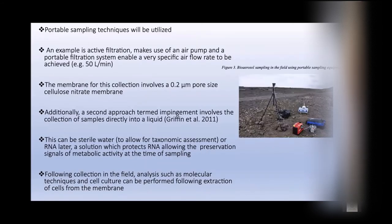To do this, we're going to be using portable sampling techniques. An example is shown on the right, which involves active filtration where we use a pump to get a specific air flow rate. So you know that you can do 50 liters per minute, so you know how much air you've actually sampled through. This will then be linked to a collection device, which contains a membrane of 0.2 micrometer pores. And this membrane is what we'll analyze later in the lab. And just to highlight another approach, we can also collect into a liquid, which is known as impingement. This can just be sterile water, but we can also use an RNA solution, which degrades other cellular material to preserve the RNA if we want to look at metabolic activity at the time of sampling.